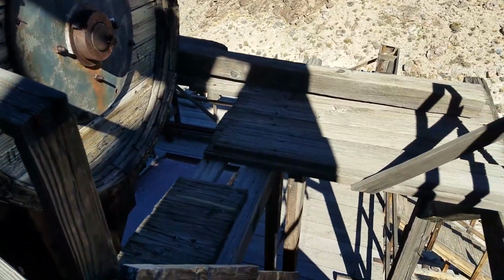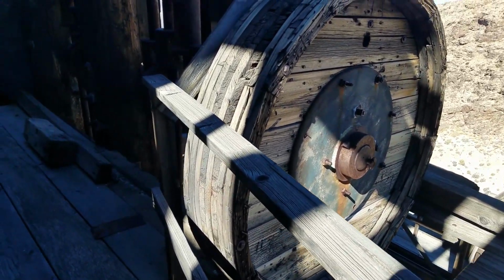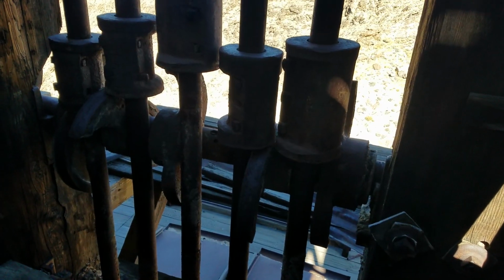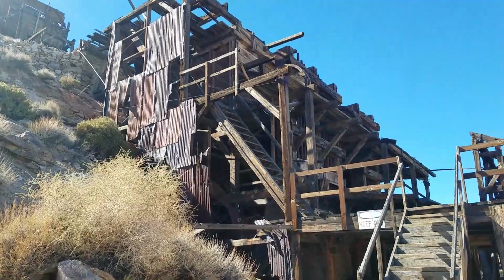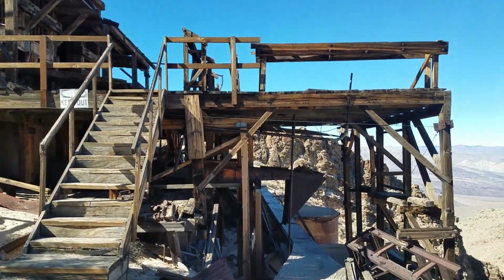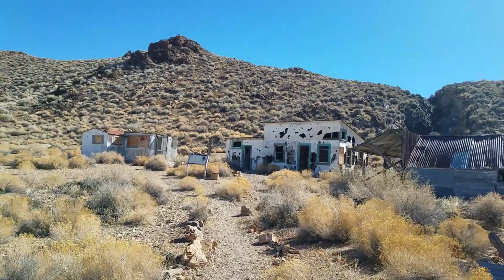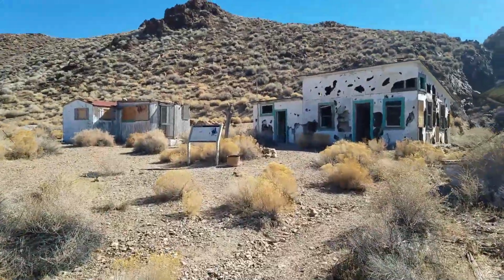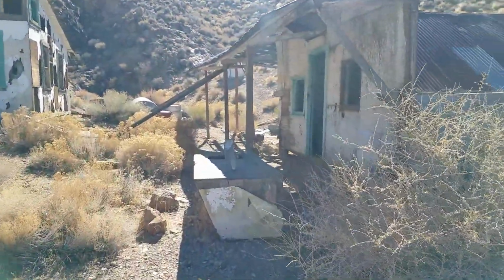Okay, now we've come up another rickety set of stairs here. There's the top of the pulley. And here's the top of the hammers. Well, this has been a fascinating visit. In many ways, not much has changed in the method of gold mining today. Our last stop will be Harrisburg, where Shorty Harris and his partner Pete Agaberry discovered gold in 1905. A small town of Harrisburg blossomed as Pete worked the claim until his death in 1945.